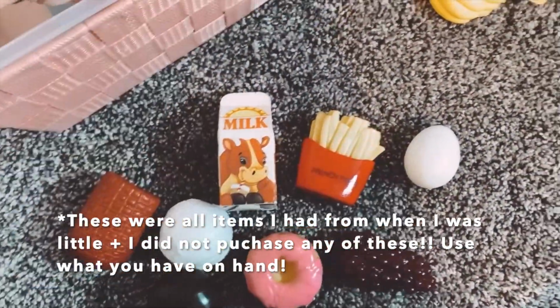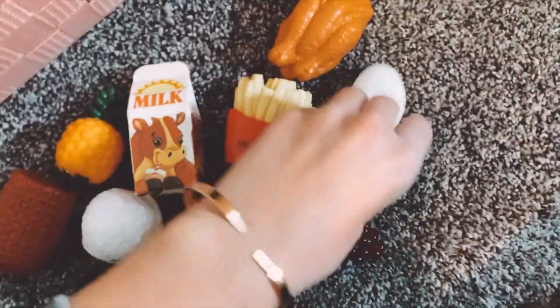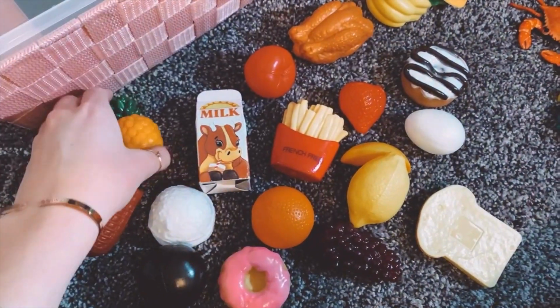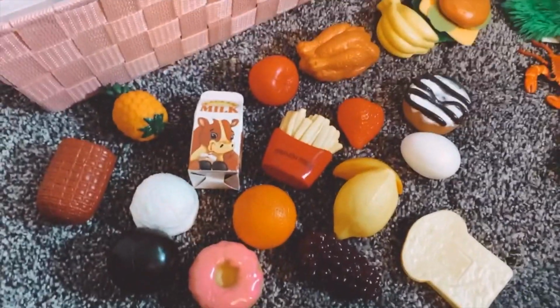So I actually have tons and tons of these that I leave home, and these are the ones that I find that I actually use on a regular basis. And it's fun to talk about the colors, kind of what part of America these may come from. So I love the plastic food. It's a big go-to for me.